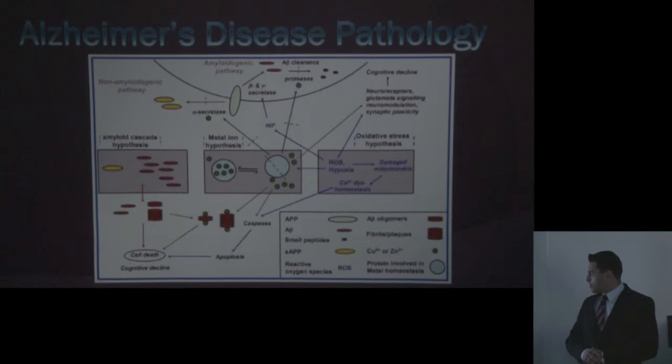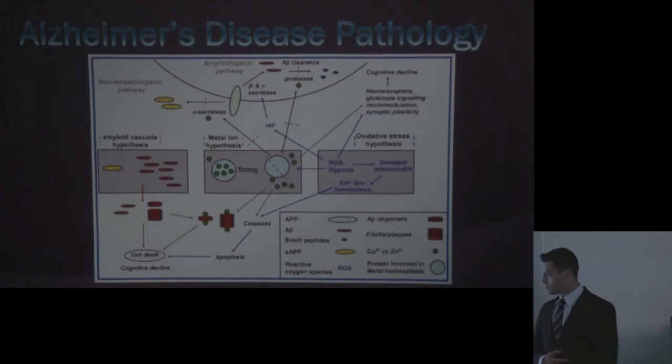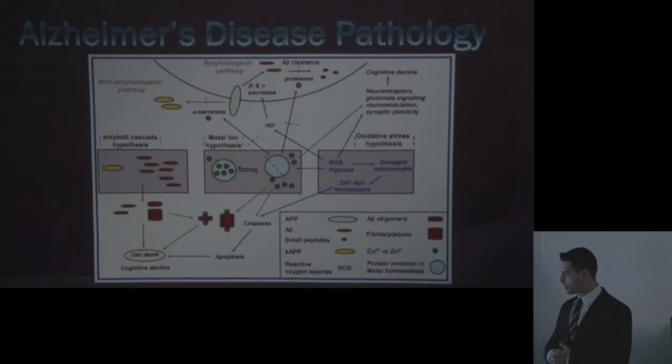Now we're going to talk about the pathology of the disease. This is a pretty intricate diagram because there are three competing theories. It's not even exactly well known what is happening. On the left-hand side in the red is what's called the amyloid cascade hypothesis. And this theory is that there's this protein in your brain, and if it decomposes at too high of a rate, it becomes this harmful plaque that gets deposited over neurons and causes cell death.